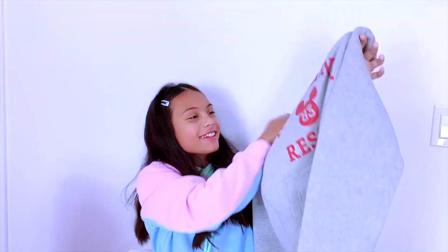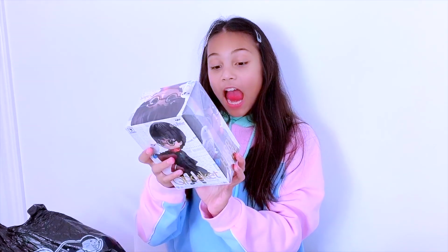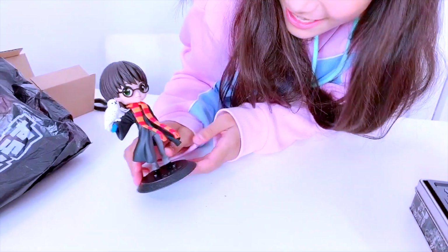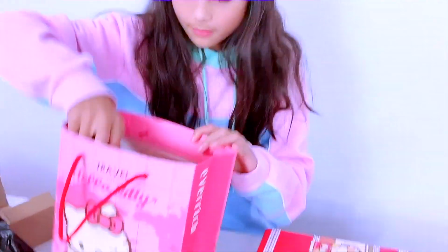Yes, okay. Tokyo Disney Resort. Go. Open it now. Go. It's Harry Potter! Wait, why is he blue? This is the Harry Potter one, with Hedwig. I think that might be Hedwig. I'm not sure. Okay. Cherry mochi.